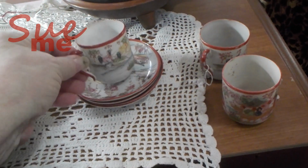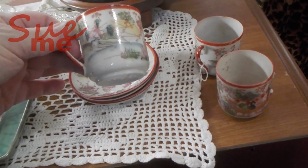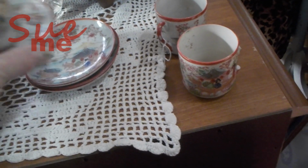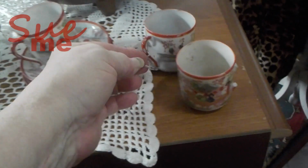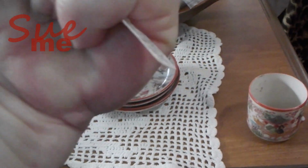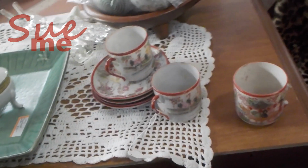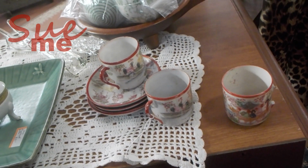So also in that booth was more Geishaware. So let's take a look. Same shop as our little trinket dish. And this is a set of 3 Geishaware cups and saucers. They are marked on the tag as Nippon because, in fact, they are marked Nippon. But in this case, Nippon is simply the Japanese word for Japan.